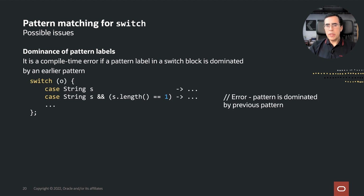Here, we have code that is very similar to what I just showed for guarded patterns, but with the order of the case statements reversed. Since the first label will catch all strings, including those of length 1, the second label can never be reached. It is dominated by an earlier case. This will result in a compile time error.